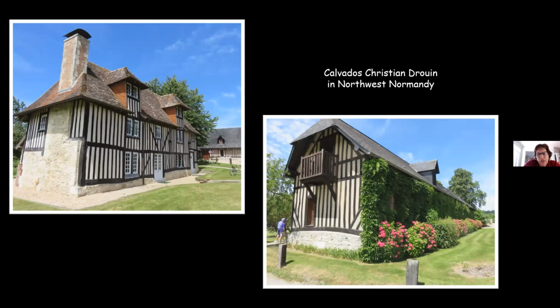The Calvados Christian Drouin Company is in the department of Calvados in northwest Normandy, not far from Honfleur. This company is known for its cider and Calvados. Calvados is an apple brandy unique to this area of France. The apples have to be grown in this region, and the apple brandy has to be made in this region for it to be called Calvados. And then the manor house that you see in these photos was built in the 17th century.